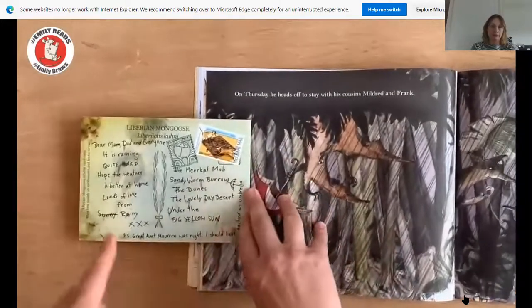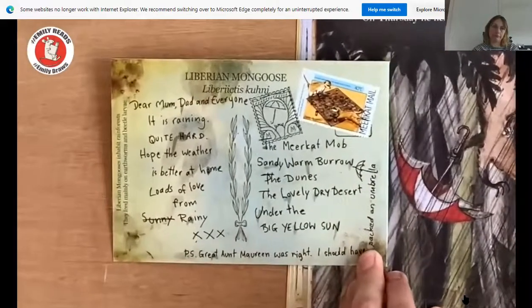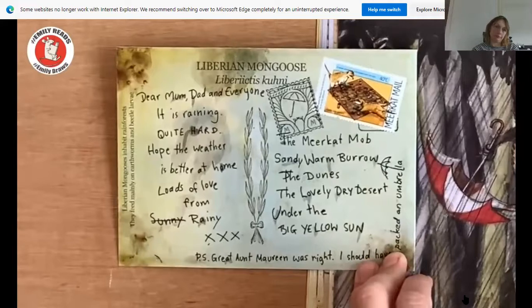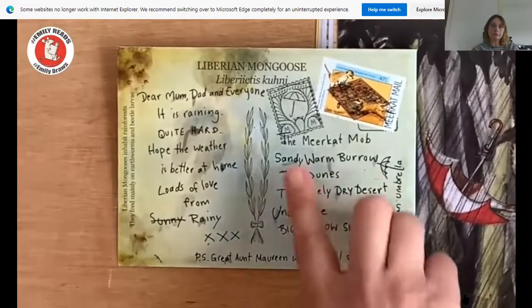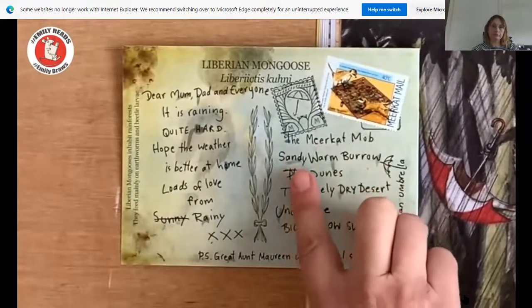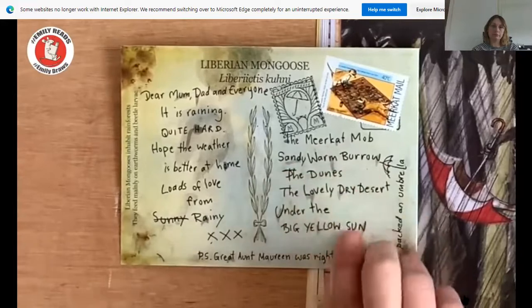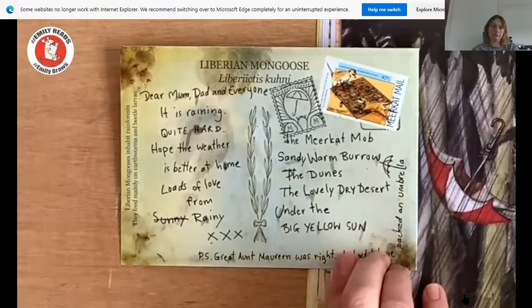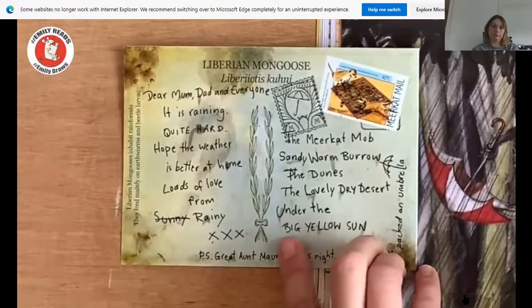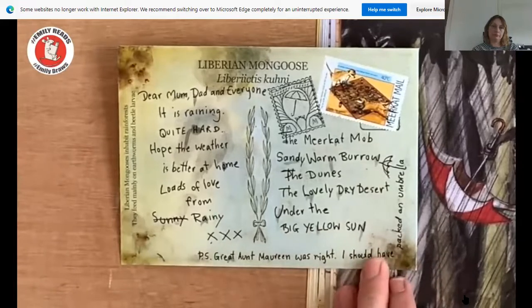Have a look at this postcard. It says, "The Liberian mongoose." Liberian mongooses inhabit rainforests. They feed mainly on earthworms and beetle larvae. To the meerkat mob, sandy warm bog. Resumes the lovely dry desert. You think he might be missing home? Under the big yellow sun.